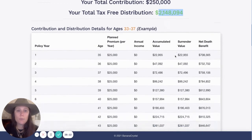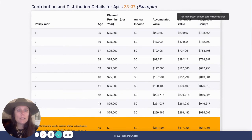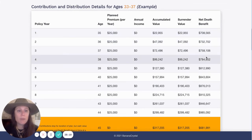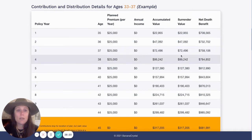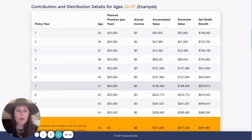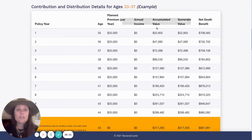So just to help you read this ledger real quickly, this far right-hand side here is showing the net death benefit year over year. This column is showing my liquidity, or my loan column, the surrender value column. This is what I can take out to put into external investments or use for cost of living needs. This column here is my accumulated value column. This is going to be the basis for the interest credit, irrespective of what's here.